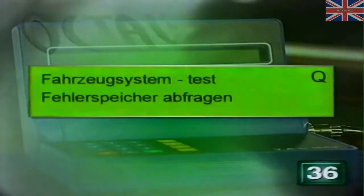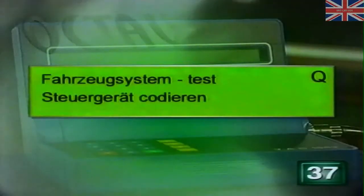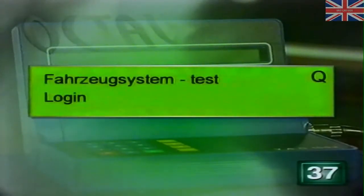Once entered, the main functions available are interrogate fault memory, including the instrument panel and the immobiliser, final control diagnosis, this checks the function of some of the instruments and warning lights, measuring value block for checking sensor signals and so on, coding, adaptation, and login.